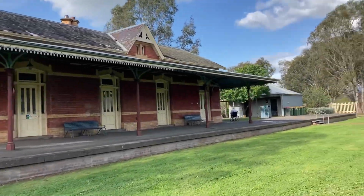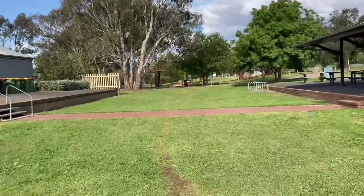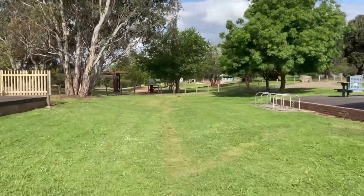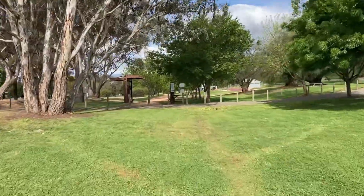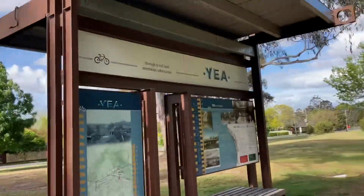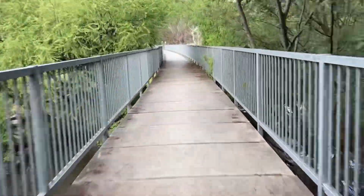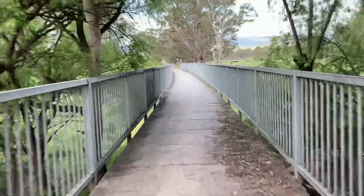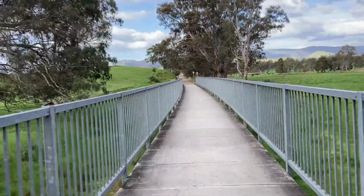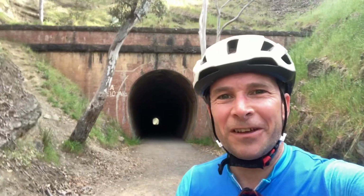There's the old train station in Yea. And then hook back on the rail trail and head off to Cheviot. Quite a lot of bridges on this ride as well. Can't remember what it said on the leaflet, but yeah, I think there's something like 50 bridges or something stupid on this 120k. Loads of them.